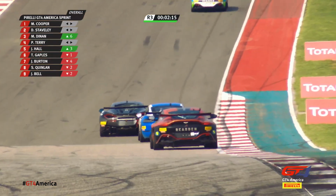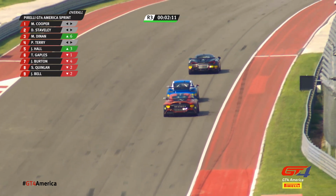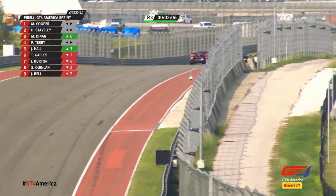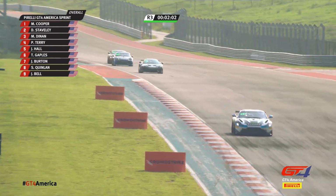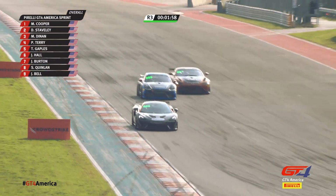Yeah. He turned in way too early for the speed he was carrying in trying to defend on Tony, and that just absolutely parked him on the exit. Tony counterpunched beautifully. That's the podium. Keep a remarkable comeback streak alive for Tony.